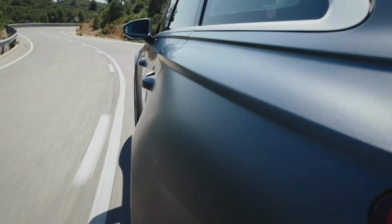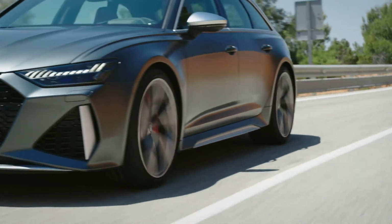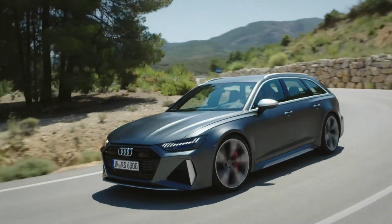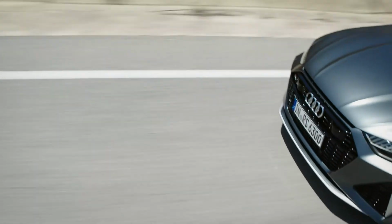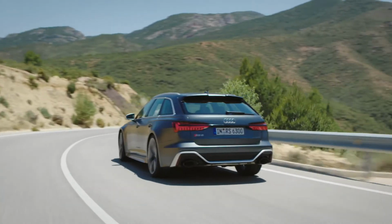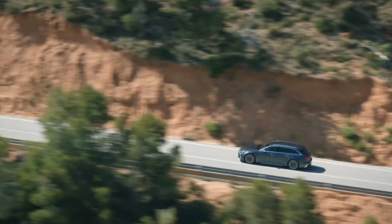To save fuel, the RS6 also has a mild hybrid system. During deceleration, up to 12 kilowatts of power can be recovered and stored in a lithium-ion battery. The car can also coast to save energy by switching off unused cylinders. The RS6 Avant launches in Europe at the end of 2019. Prices for the high-performance station wagon in Germany start at €117,000.